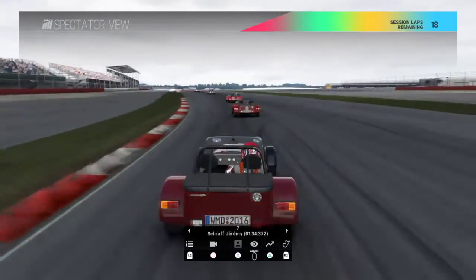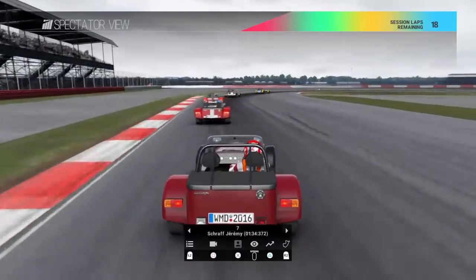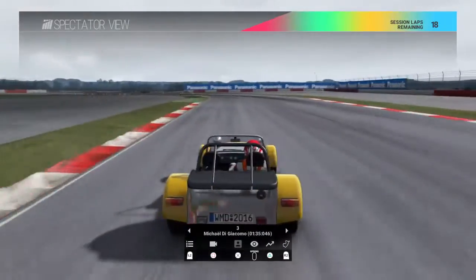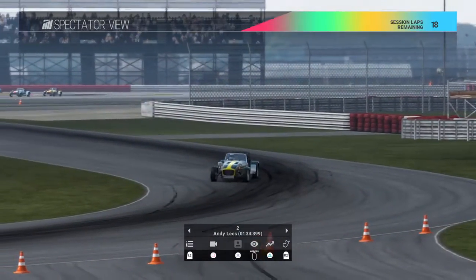Emilio's teammate in front of him, he is. And Emilio and the guy who Emilio wants to fight behind him is Schraff here. Looks like he's going to pass up Emilio here. No, he says no there. Computer says no. He says no. As we look at second place here, out of our sights.